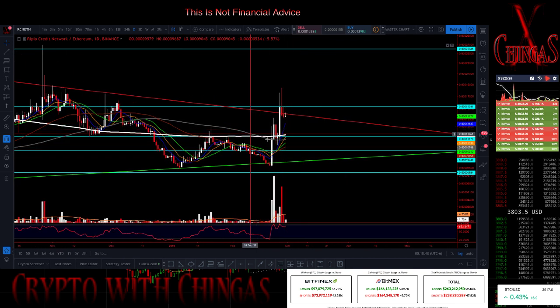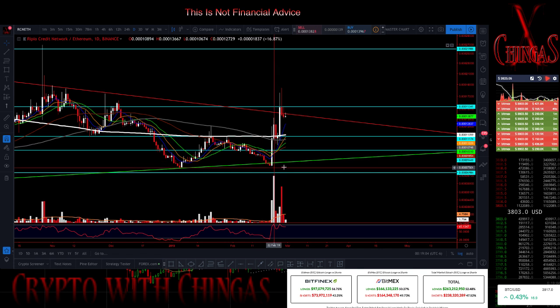Confluence with the 200 and the 100, so that's good. We'll take that for now. This is a bearish cross, though, having the 100 under the 200. However, you do have support from all of them right now. At least price is above it.